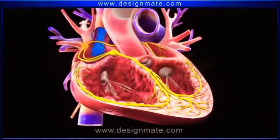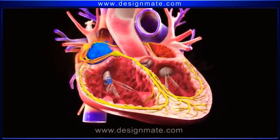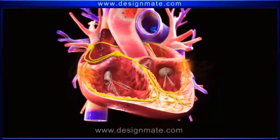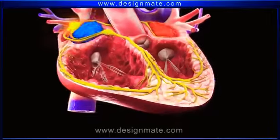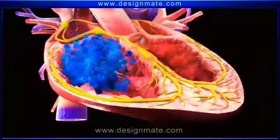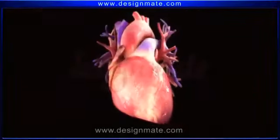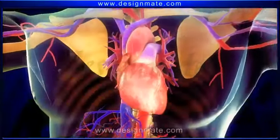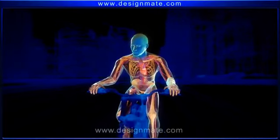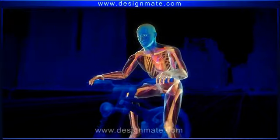Thus, the impulse generated at the SA node causes atrial contraction and flow of blood into the ventricles, and then the ventricles contract, pumping the blood out of the heart. It is the impulse generated by the SA node that causes the heart's chambers and valves to work in tandem. Thus, we conclude that it is the SA node, as the cardiac pacemaker, which sets the rhythmicity of the heartbeat.